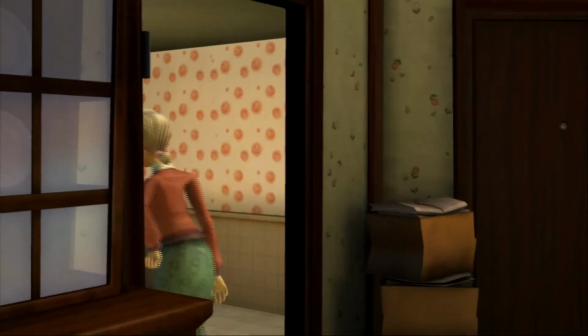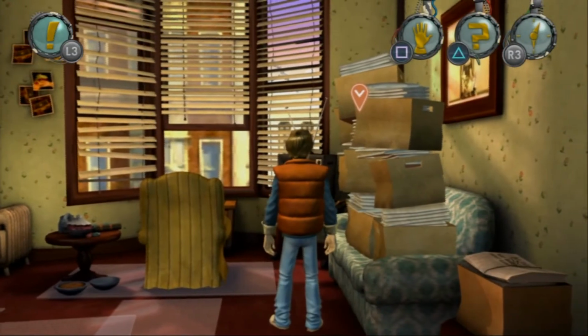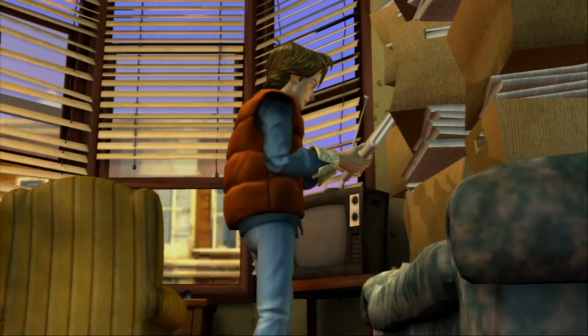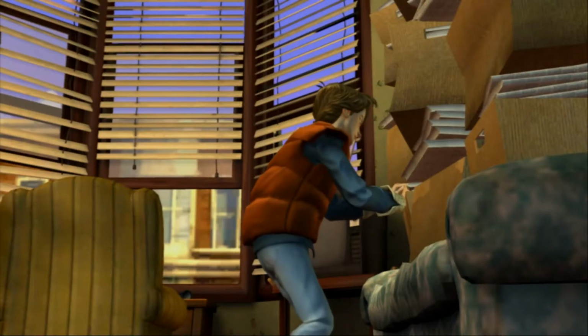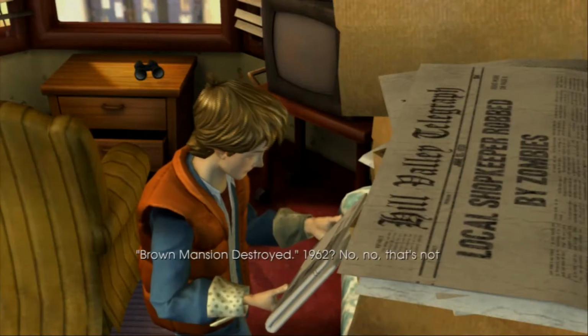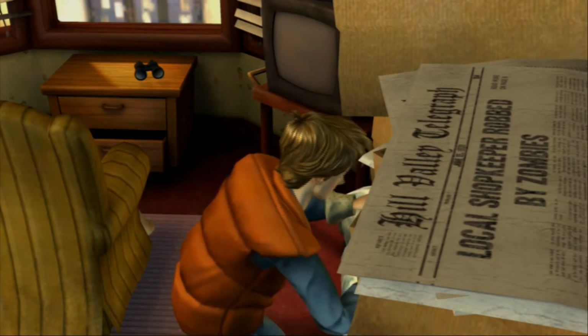All right, so there she goes now. If I had a run button. Yeah. Just knocks them all on the ground. Denials collide with manure truck. Nice. Nice picture. That's awesome. That's it? I wonder if you can keep clicking in here. And. Round Mansion destroyed. 1962. No, that's not where Doc's stranded.